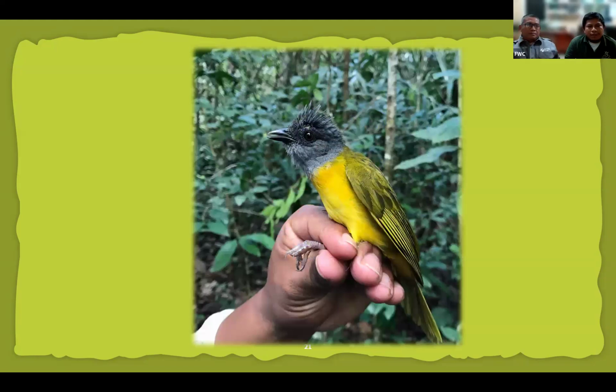These are a few of our resident birds. This is a gray-headed tanager. We have about 14 tanagers, some including the migratory species that winter here in Belize. So this is one of our most captured birds at Runaway Creek, as you can see here. Next slide.